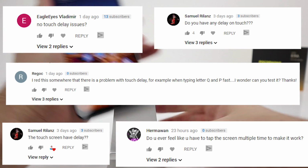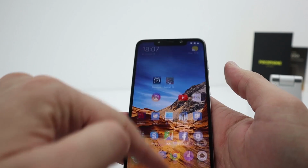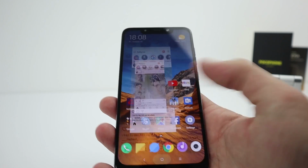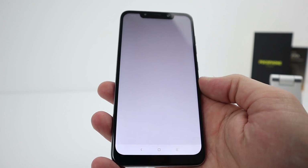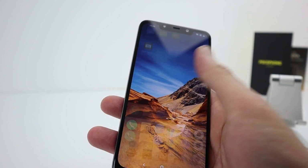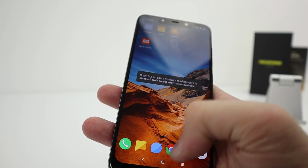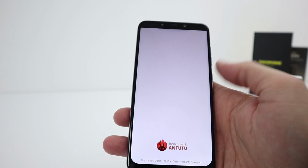So I've got the F1 here now. I mean, you saw me using it in my review video if you watched it all the way through. If anything, sometimes it's probably oversensitive at times. But I'm just going to open up a few applications here. So I'm going to press once on Instagram. Open up YouTube, one touch, eBay, what else? VR Maker, device info, Chrome, and Tutu.